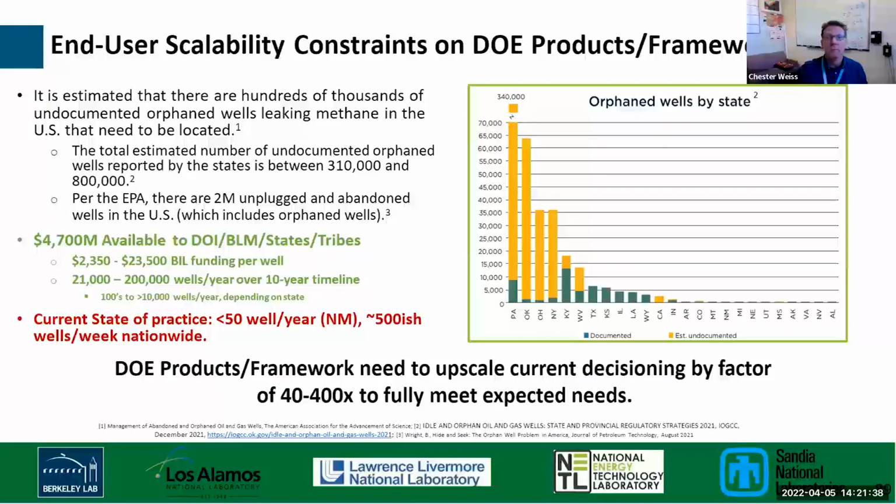Reference 1. Management of Abandoned and Orphaned Oil and Gas Wells, the American Association for the Advancement of Science. Reference 2.